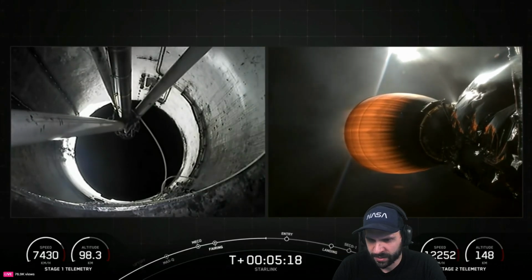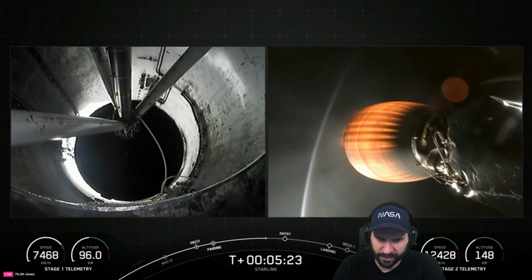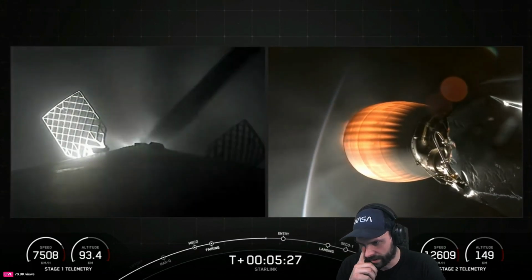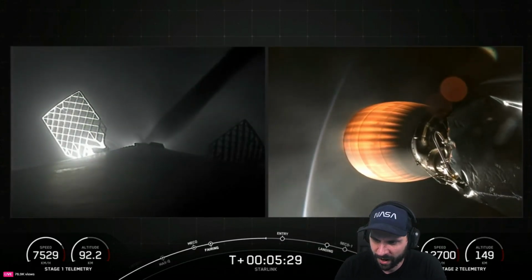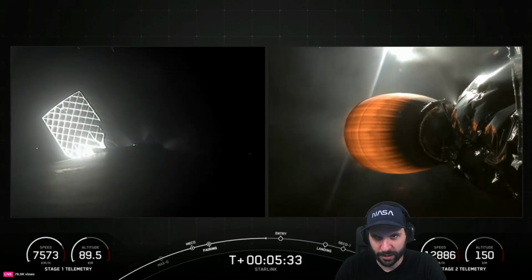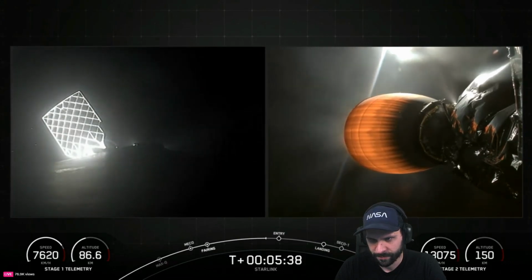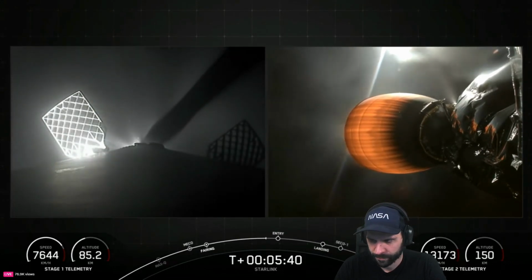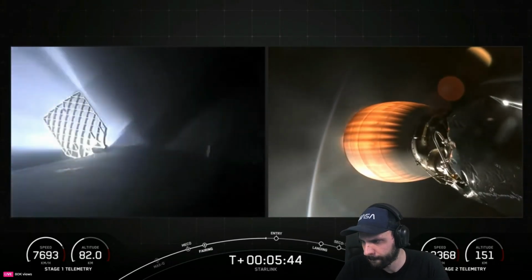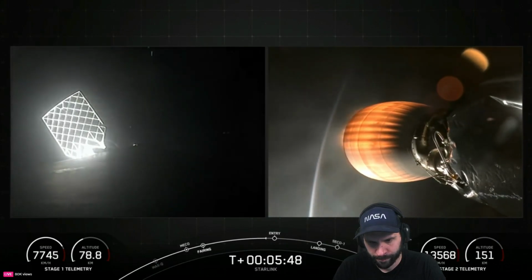T plus 5 minutes and 20 seconds here. First stage, 7,450 kilometers an hour at 95 kilometers. Second stage is 12,500 at 150 kilometers up. Coming up on the supersonic retropropulsion. Best part of my day. Stage one is landing on a drone ship here. This is the best part.